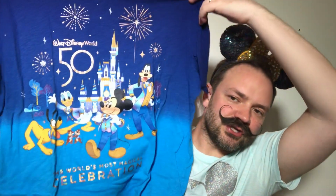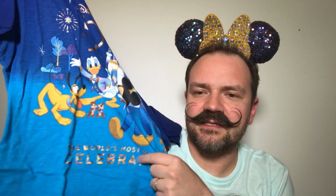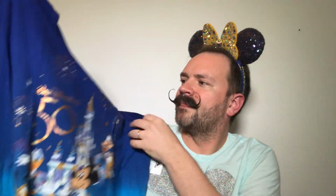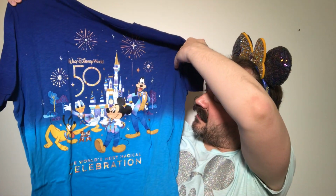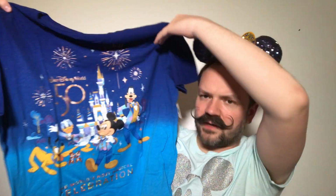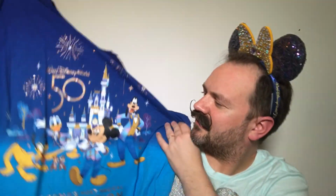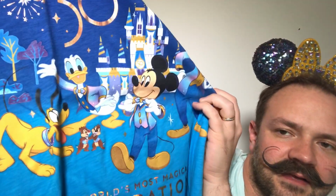Since we were there for the 50th, I had to get a 50th anniversary shirt. Ugh. It sparkles. I mean, this is kind of that iridescent color that they were using to celebrate. You can see that in the fireworks in the 50. You have some of the crew there. Mickey, Donald. Who's over there? Pluto, Goofy. No Minnie or Daisy. They should put everybody on there. Why is it only them? Oh, look, Chip and Dale down there. That's cool. So I haven't worn this either. I was saving it, so I'm glad to start wearing this.